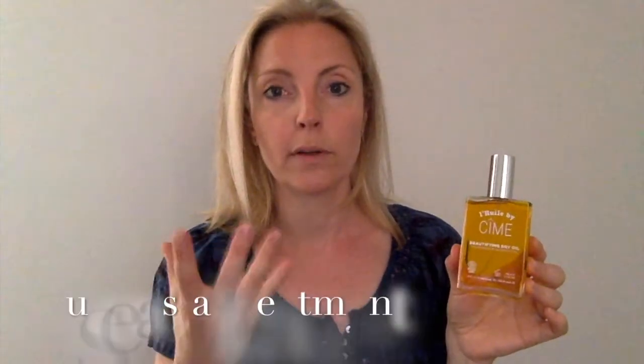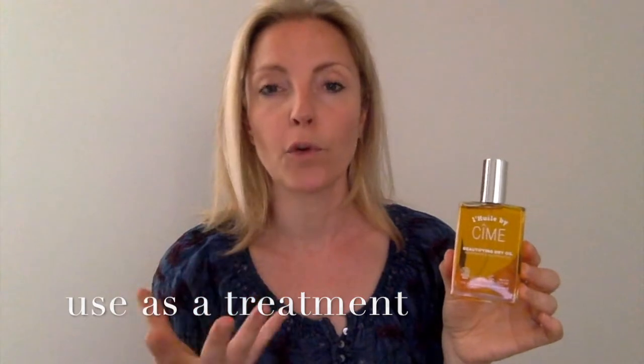But now today I would like to focus on what this dry oil from Cîme does for your hair. It's an oil you can use, as I already said, as a mask. You can put on a lot of this oil before you wash your hair, or even better, when you go to sleep at night, so that it works in overnight. And then for my hair, I use like 10 to 20 sprays of this product. It's a really easy spray bottle, so it's really, really handy to use. No mess in the bathroom, really, really practical.